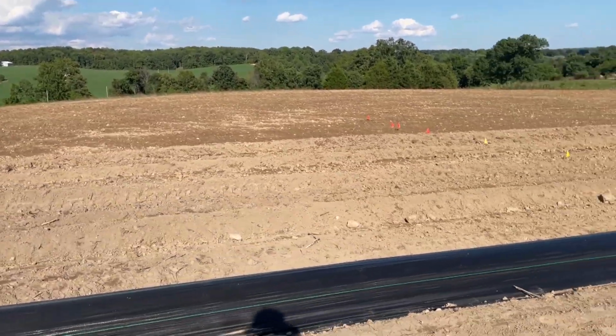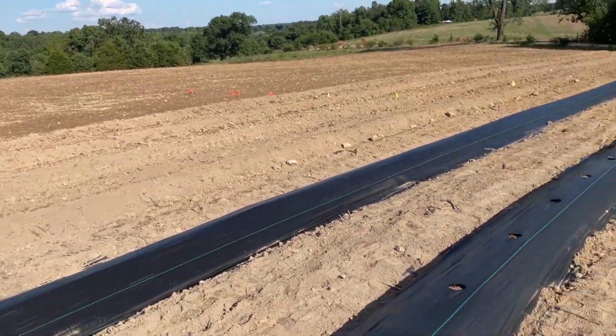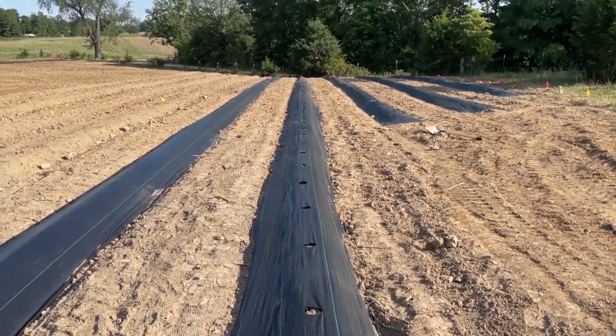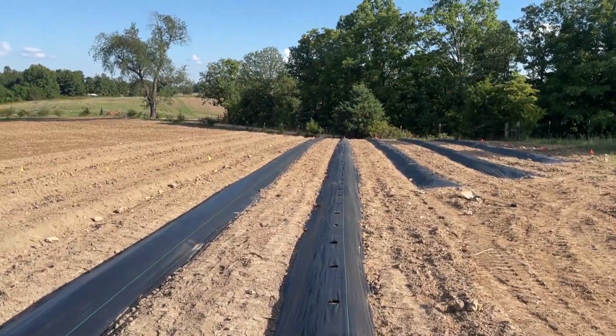Here we are in August, first frost day is the third week in October. I gotta get this stuff in the ground, give it a shot. Yeah, this one's pretty off, but once plants grow out and get bushy, we won't notice, we won't tell no one.